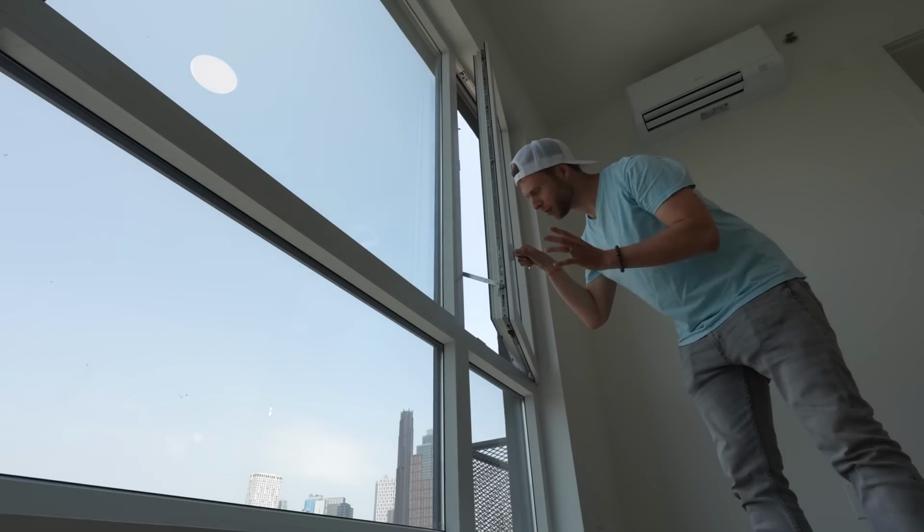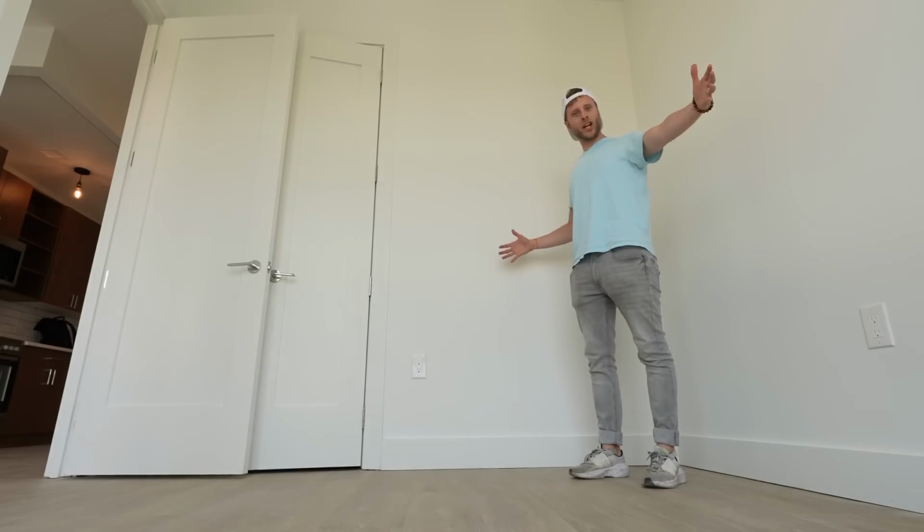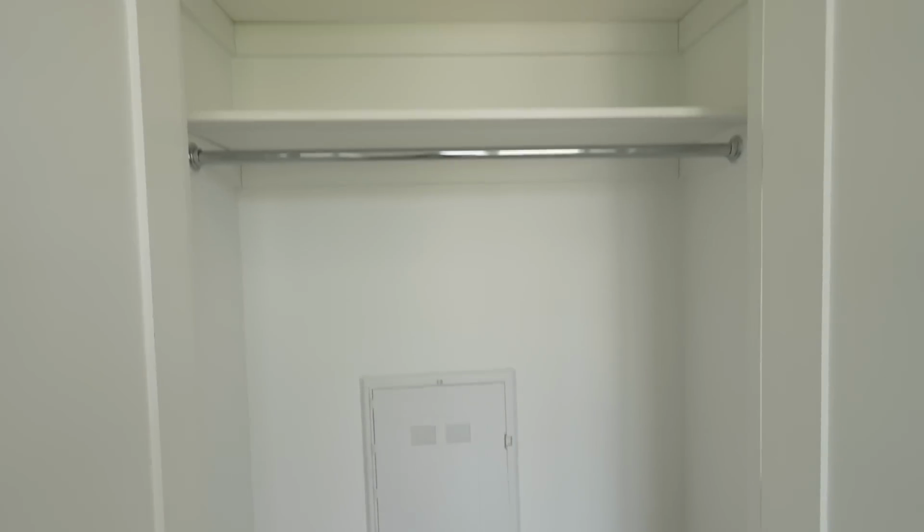That's about as much as most luxury windows open. And this bedroom is 10 by 9. Bed over here. And check out the closet. This is actually really good. Nice big set of double doors.